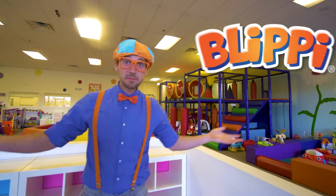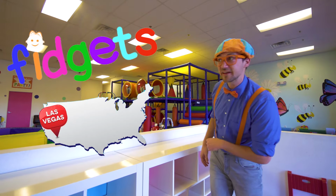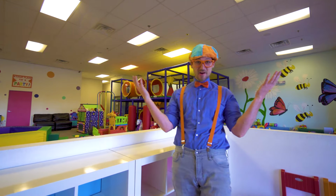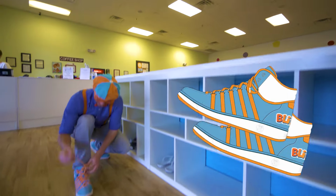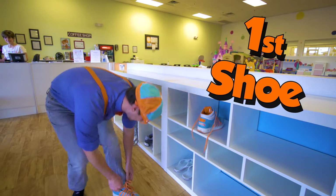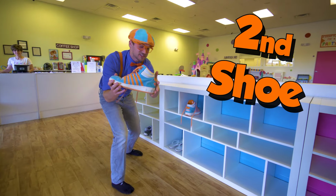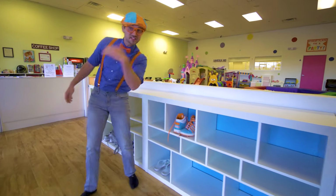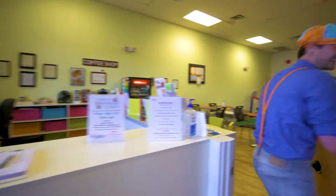Hey, it's me, Blippi. And today we're at Fidget's Indoor Playground in Las Vegas, Nevada. Woohoo! But before we play, we have to take off our shoes. All right. Here's my first shoe. Okay. And here is my second shoe. All right, let's go play. Hey, Blippi, have fun. Oh, thank you. Okay, come on.